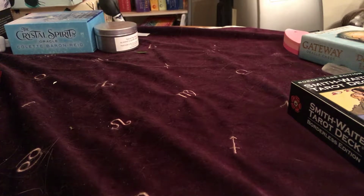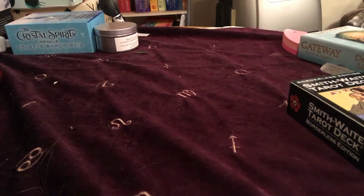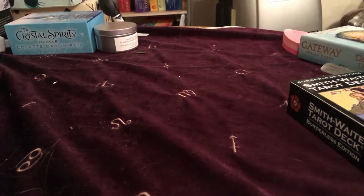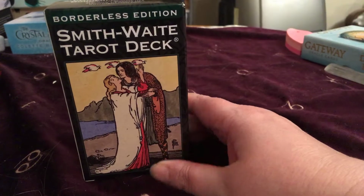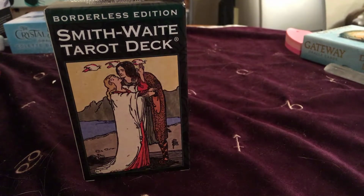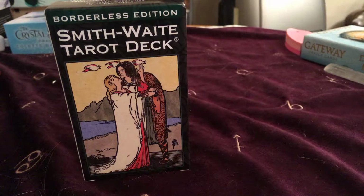So I was having a little look around on the internet, on YouTube, and I found some videos of this little gem here. This is the Borderless Smith Waite Tarot deck. So this is the Rider-Waite deck, but with no borders. And as you'll know, if you've seen my stuff before, I do love a borderless deck. I love the way that the images just go on forever. Because I felt like Rider-Waite was quite trapped for me, I just felt very constrained.